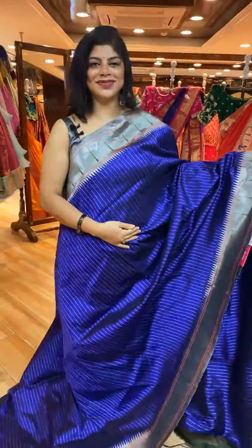Wow. One more pretty shade. Beautiful maroon color, maroonish wine, all over dollar buttas. And this is the border, rich Paithani with peacocks, munias, temples, and parrots. And this is the pallu, rich Paithani with stripes as well as peacocks and flower vases with parrots.